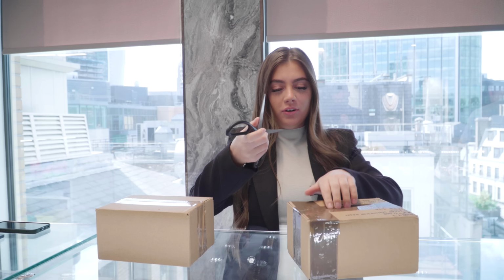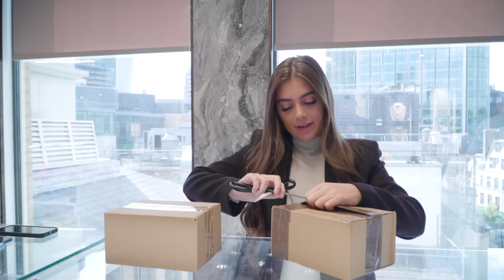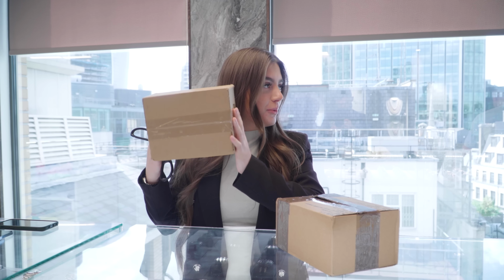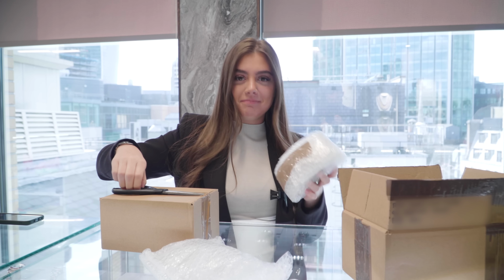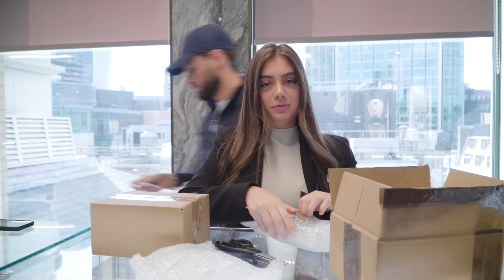Jaz's been doing some online shopping, so we've just had these come through the door. I have a small idea what this one might be. This one I think might be golf balls. Oh, listen. Any guesses? Pause the video now, go and write in the comments what you think I've got in my hand. In the words of Stevie Wonder, signed, sealed, delivered, it's ours.